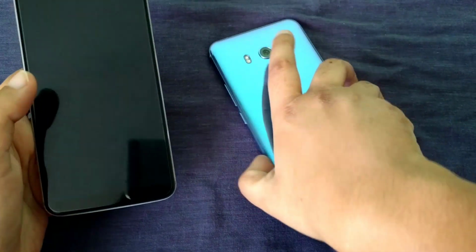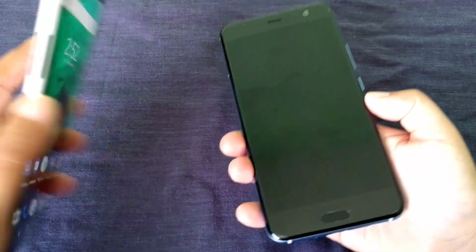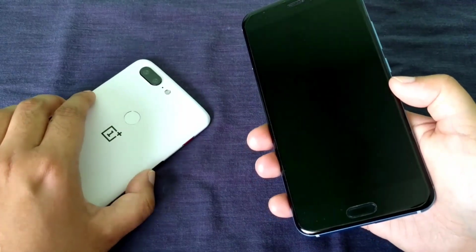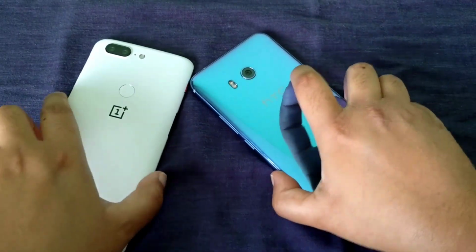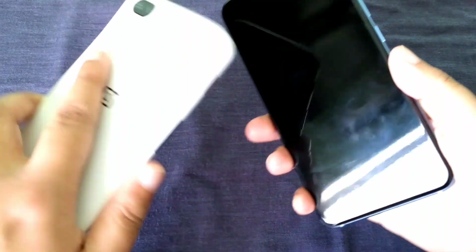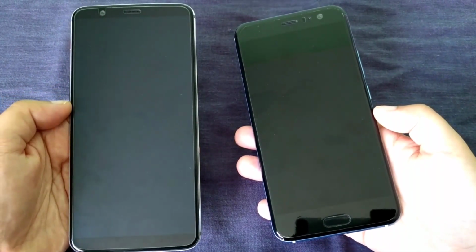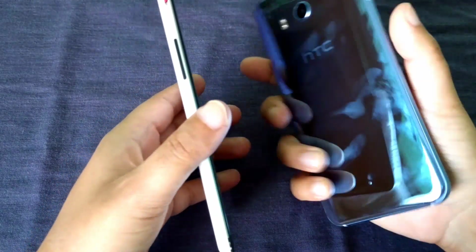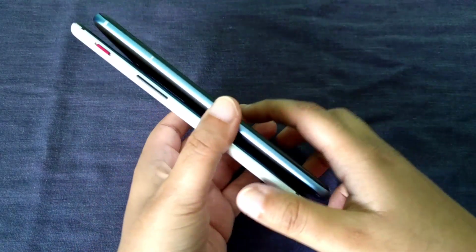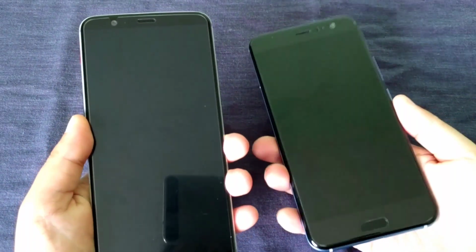That being said, both phones do feel great in the hand. They both use great materials, so they feel like premium devices, as they should, because they are. So, very nice on both of them. The OnePlus 5T, I do prefer how it feels in the hand, though. It is a thinner device. You could put them side by side, and you could see there, the OnePlus 5T is thinner, and you could feel that when you're holding them both.